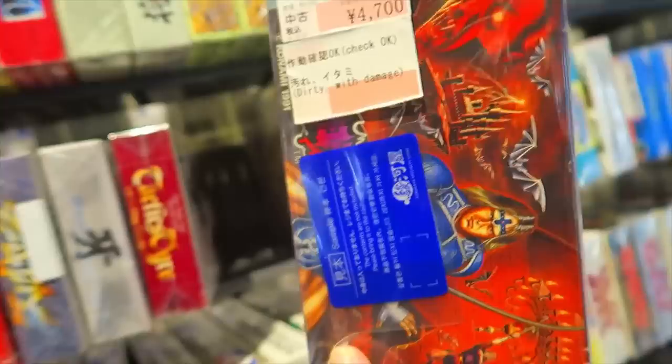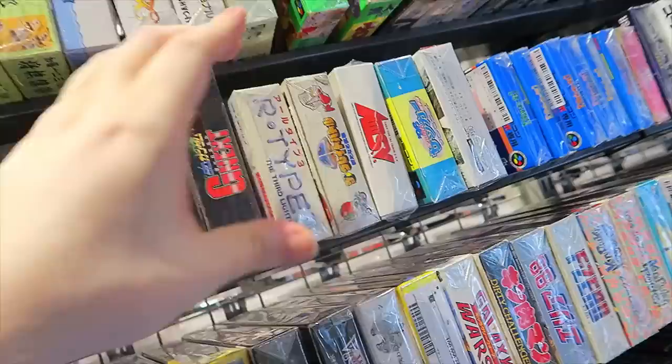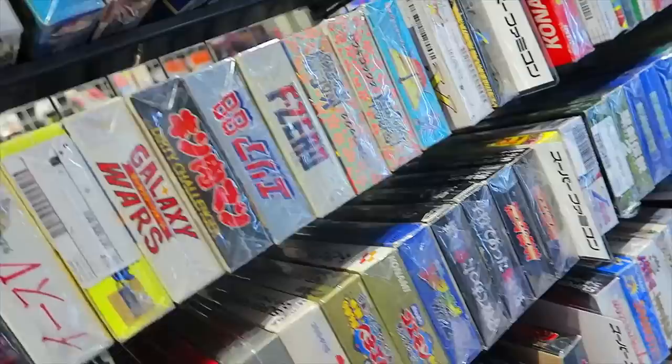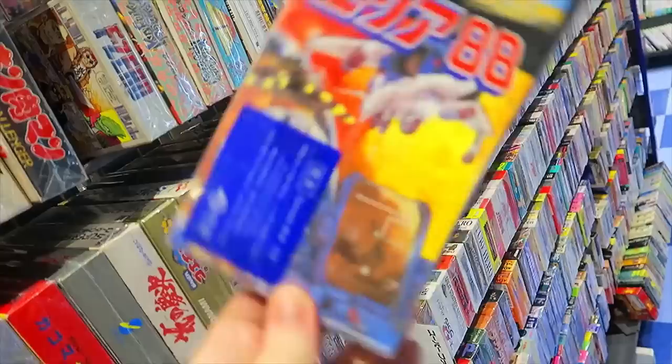Here we have Castlevania 4. I love the cover art of the Japanese Castlevania 4. And Dracula X, still holding a value there, 13,800 yen, for a not great game, in my opinion. R-Type 3. I love this game. It frustrates the hell out of me. It's so very difficult, but I do really like R-Type 3, The Third Lightning. That is a great game, and one of those Super Famicom shooters that I hold in high regard. This one as well, Area 88, aka UN Squadron. Very fun game.